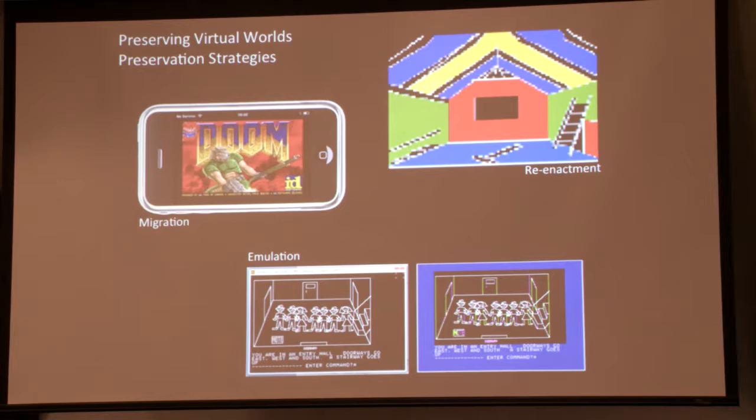Reenactment or reimplementation. In our case set, we looked at Mystery House, which I mentioned a minute ago, which was released into the public domain in 1987, but the source code was never released. So in 2004, Nick Monfort, Emily Short, and some others recoded or re-implemented Mystery House in the Inform programming language, and it's available as the Mystery House Taken Over project online now.